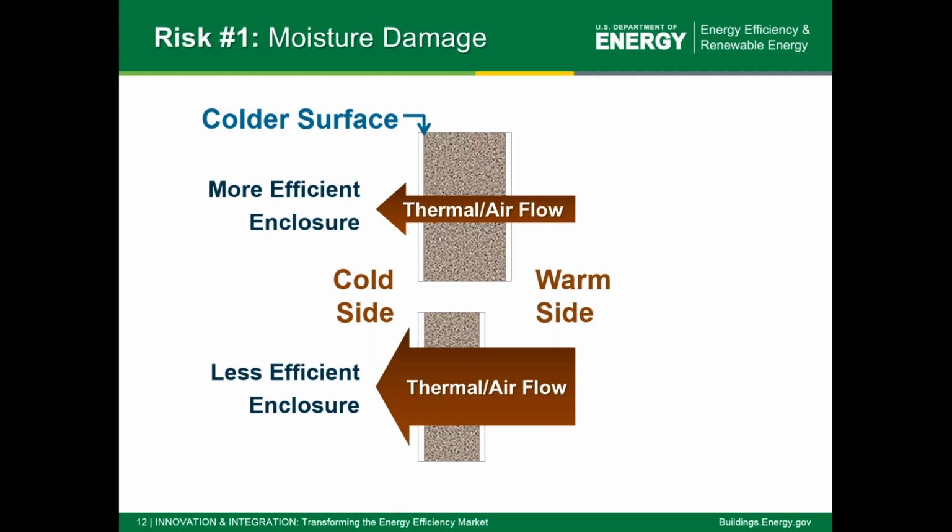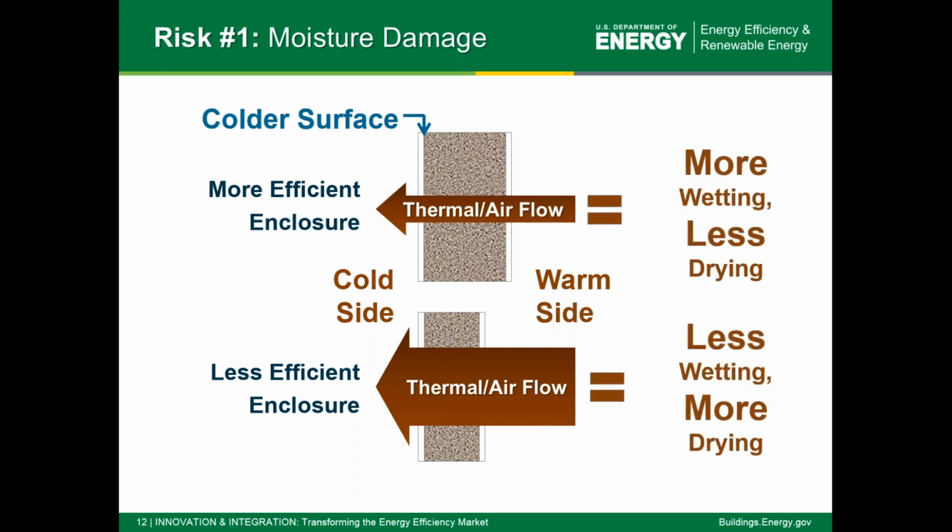And the reason that's such a concern is now the colder surface has more wetting potential, and the reduced thermal and airflow creates less drying potential, so we have to be almost bulletproof in keeping moisture out of the assembly. It can't dry if it gets wet. So we have to manage that risk with a very comprehensive water protection strategy.